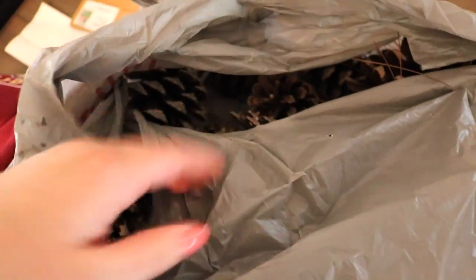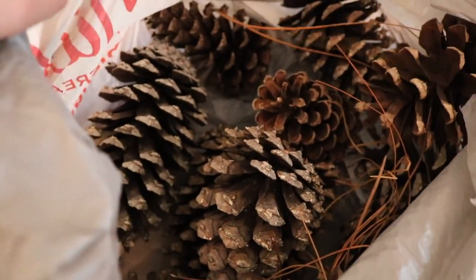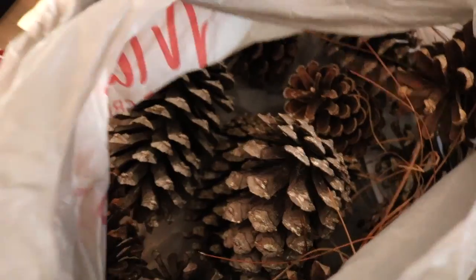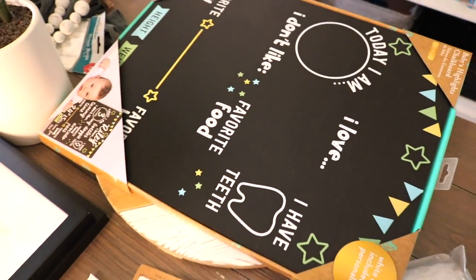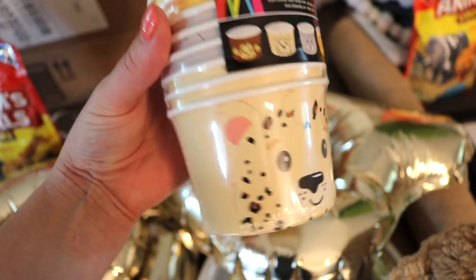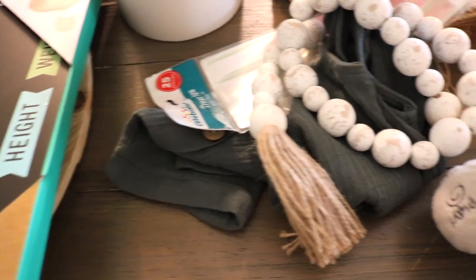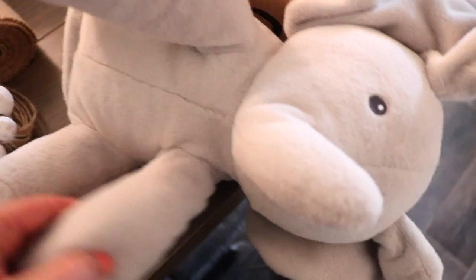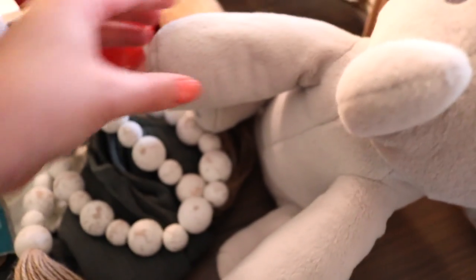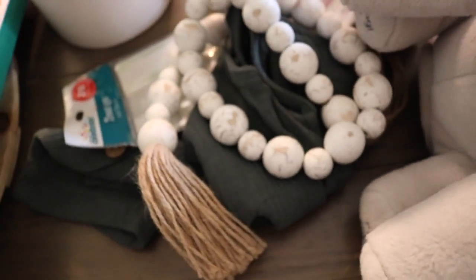This morning, Eliana and I went to the park and collected pine cones. We're going to put these around as well. I have this sign that I want to fill out for Jace, and then we have a couple of other things over here as well. We have some animal crackers. We're going to use these for ice cream cups. I thought those were super cute. These are from Hobby Lobby. And then I pulled some stuff from Jace's room, his nursery, because I thought it was perfect for the theme. These plants and everything are from his room as well.